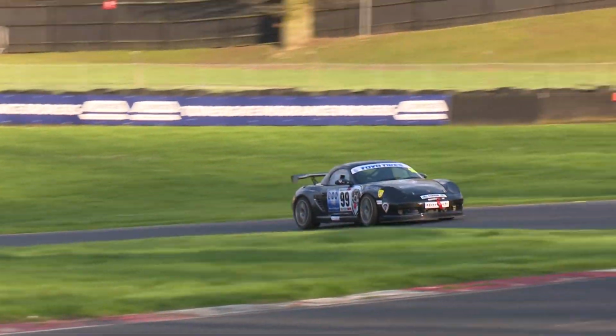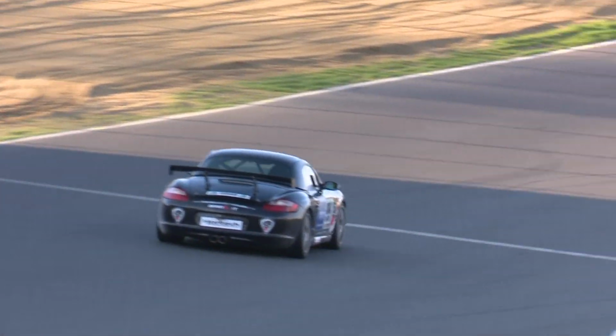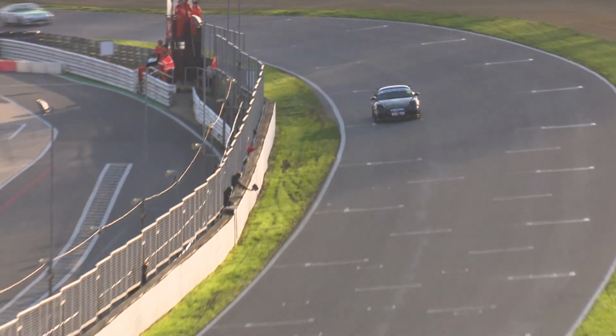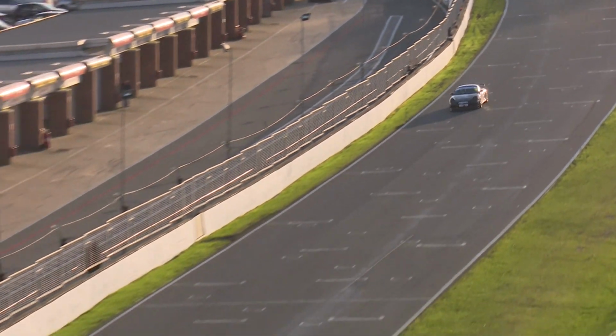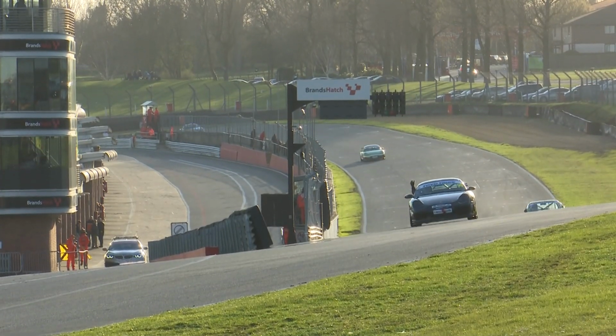Remember, he was champion originally in 2012, 2013 and 2016. I hope that he'll do a whole season with us and that we'll see some great battles for him. But he comes out of Clark Curve onto the Brabham straight to see the checkered flag and make it a double. There is the win. Rick Styron takes the win.